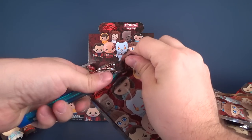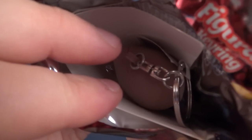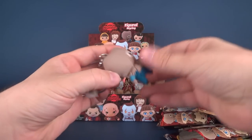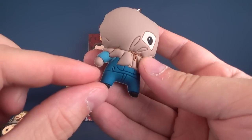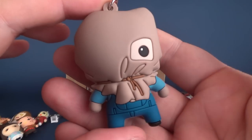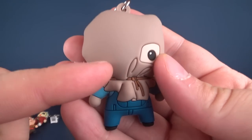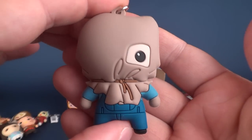Let's see what we got here. Oh, what do we got here? We've got ourselves, finally, Sack Jason. Jason with his overalls, Jason with a sack, Jason with his eye open. Well, one eye open, I'm assuming the other eye. I don't know what the other eye would be doing. It just would be underneath the sack.